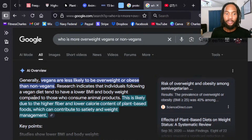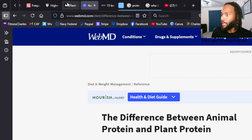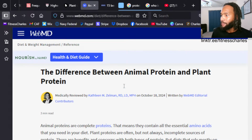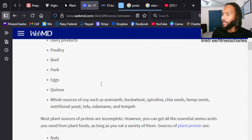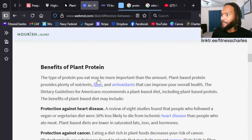So the more plants you eat, the less weight you'll have. So you're going to lose weight. You'll maintain your weight. Okay. Oh, this was the site. This was the same one. This is the crazy thing.